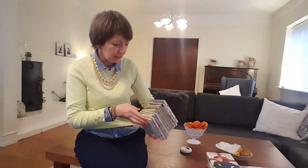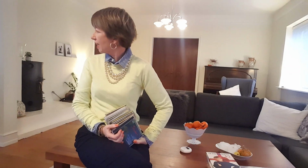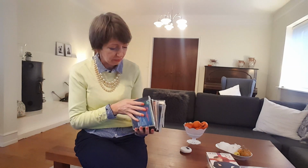And also in that cupboard, we have a lot of CDs. So I thought I would go through them today because we have Spotify, we have Deezer, and all these streaming things like Netflix. So a lot of these CDs, I'm getting old, can probably go.